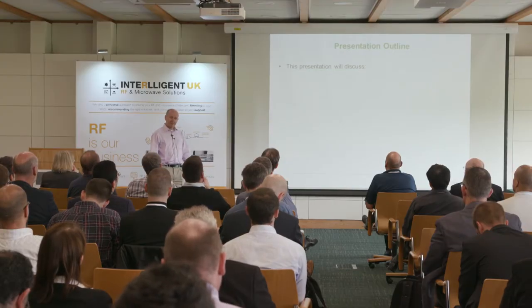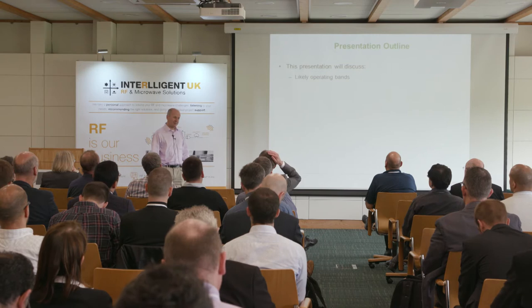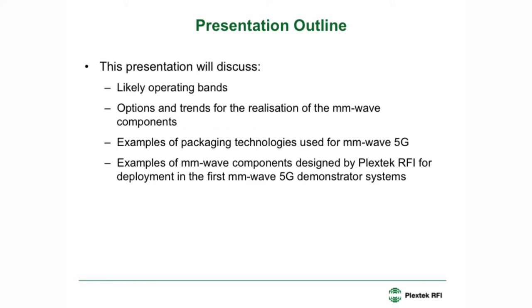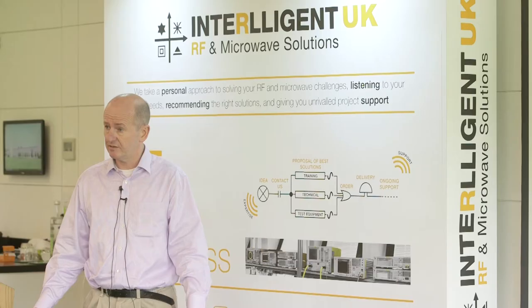So in this presentation, I'm going to be discussing the likely operating bands. And I have no axe to grind here. We're an independent design consultancy. I'll be telling you what I think the bands will be, the options for the realisation of millimetre wave components, some examples of the packaging technologies that are being used, and examples of millimetre wave components that we at Plextek RFI have designed for 5G demonstrator systems.